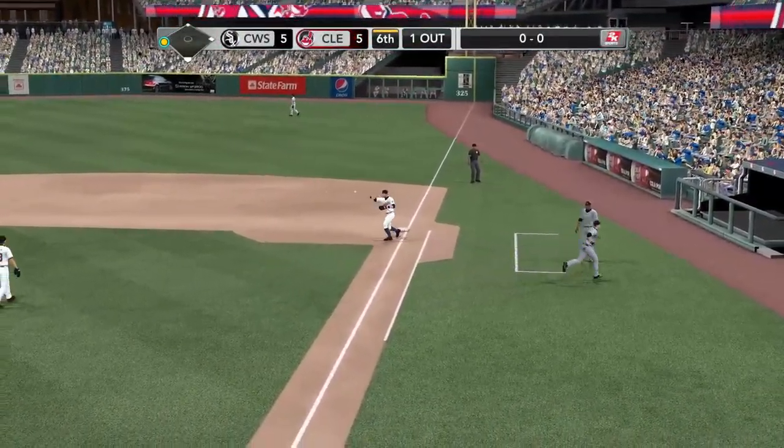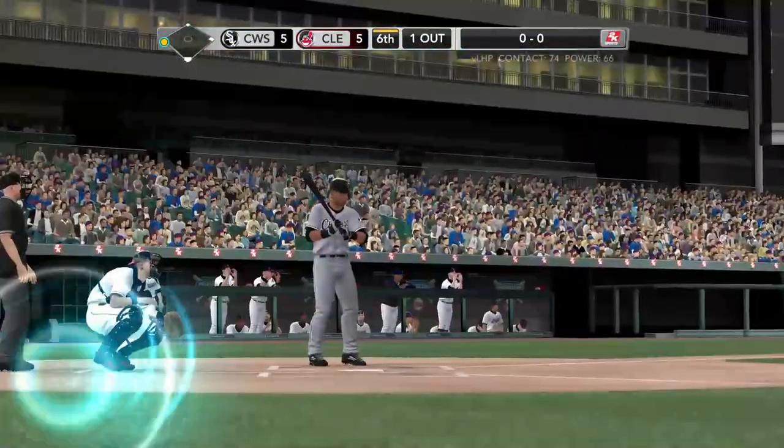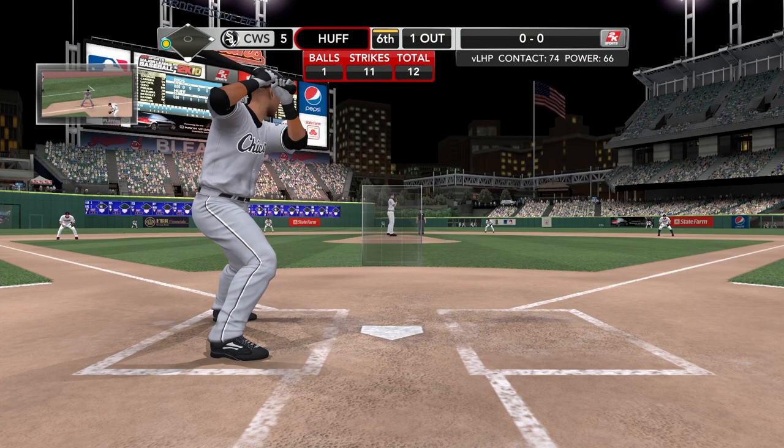Quickly, let's check out the league leaders in runs batted in, brought to you by State Farm. All of these guys have one thing in common. With the game on the line, with runners on base, they come through in the clutch and deliver and drive in the big runs.